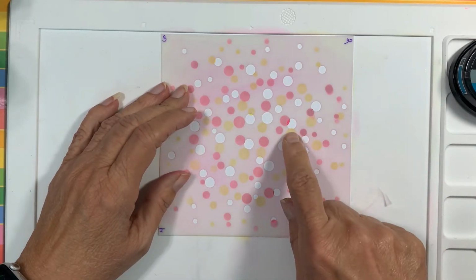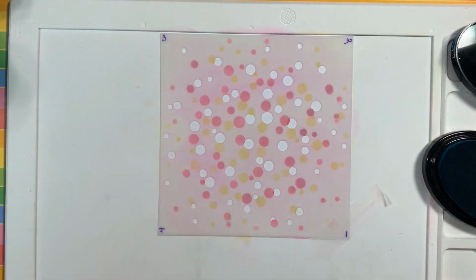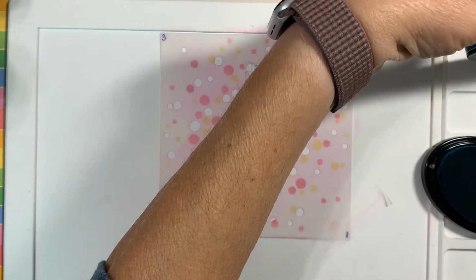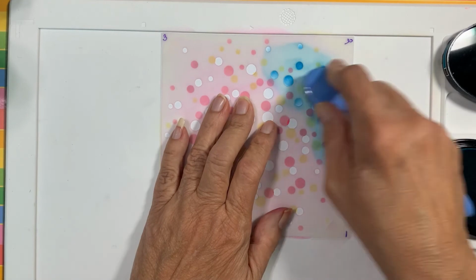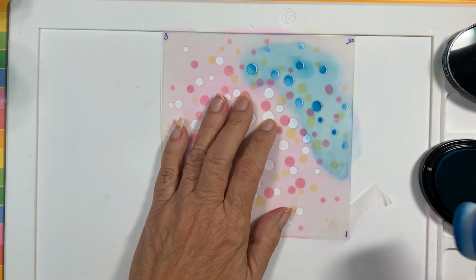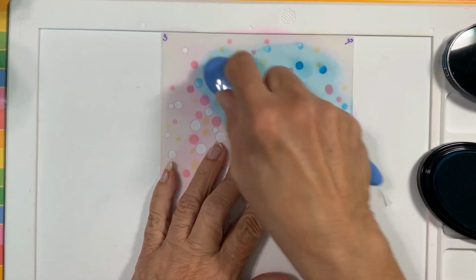All right, so you see how there's a couple right now that will go over and kind of cover each other. So now I'm going in with the parakeet after I clean the stencil. This waffle flower mat, oops, hold it. This waffle flower mat cleans up nicely.